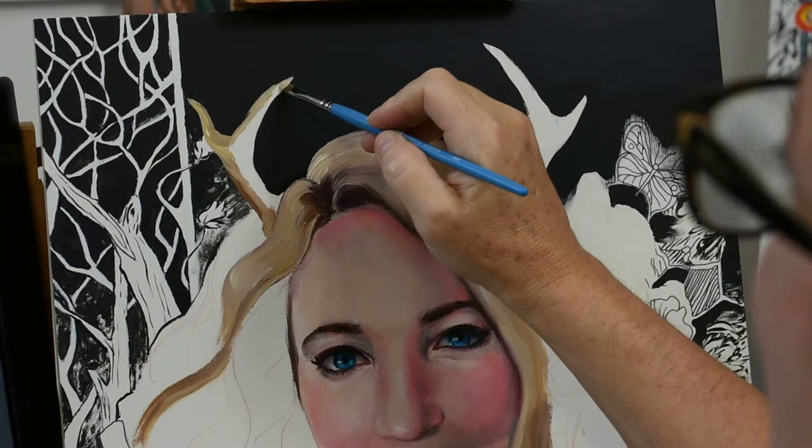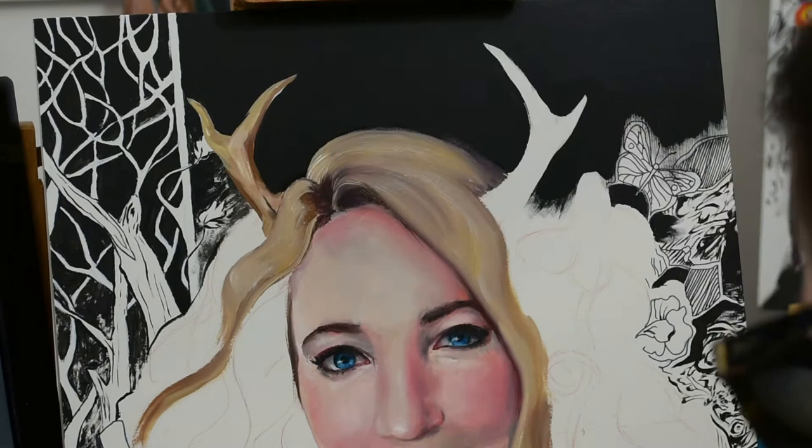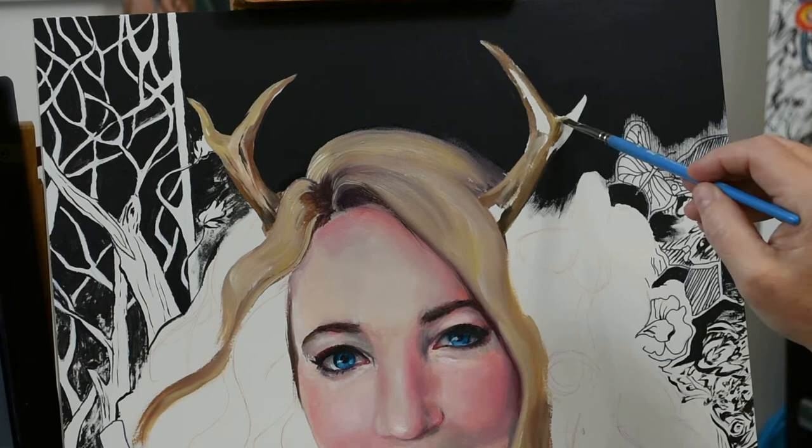So I finished my first pass over the face. I'm gonna take a break from the face and move into some more fun, relaxed elements like the antlers. And then I'm gonna have a little fun with getting some of the background done. And I'm gonna play a cute little fairy song so you can see that while I paint some of the background. I mean, she is a fairy princess after all, so it's perfect.